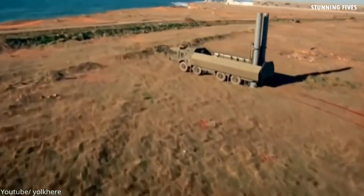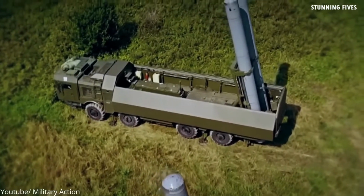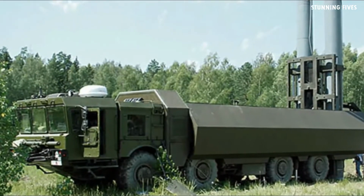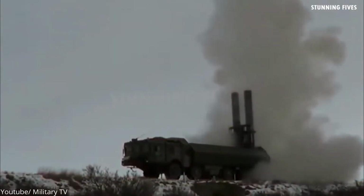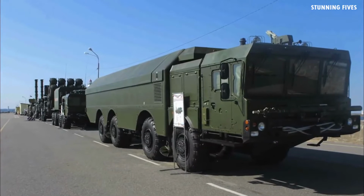not enough. The anti-ship missile can cruise a few meters above the water, and by a few, I mean as little as 5 meters. It is almost impossible to detect or intercept it. But that's not all. The anti-ship missile can carry a 200-kilogram warhead in either nuclear or conventional form.